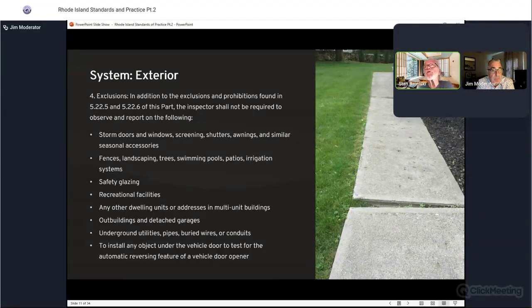And I just want them to know that a lot of these things, say pools, jacuzzis, hot tubs, things of that nature, can be addressed by somebody else, and they should bring somebody else in. But that's all part of the property, and it's sometimes difficult to explain to them why you're not doing it. And more inspectors now are becoming swimming pool experts.